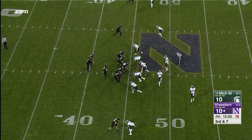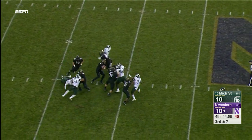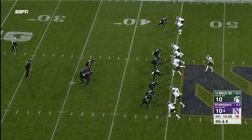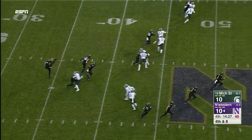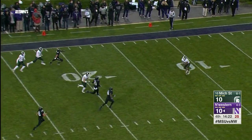Third down for the Wildcats. Seven to go. A four-man twist by the Spartans. Thorson pressured and sacked. Had he not been there, Thorson might have been able to pick up the first down with his feet. He took the Magellan route.